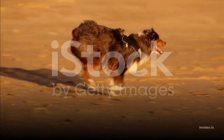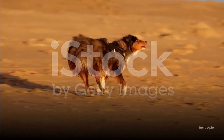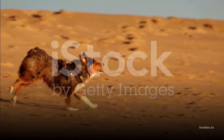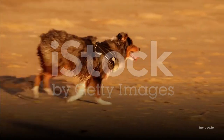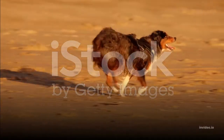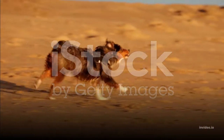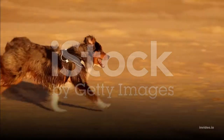The bobtail gene. Approximately 20% of Australian Shepherds are naturally born with bobtails. The gene responsible for this genetic change is known as an incomplete dominant gene. Aussie puppies require only one of these genes to have naturally bobbed tails. Puppies with two of the genes could be in dangerous circumstances.